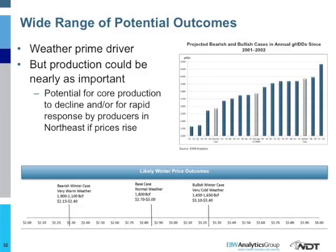And so what we've done here, just to give you an indication, is that if you look at the graph in the upper right, what that's showing you is winter HDDs during the period since 2000. And you can see the wide range of variances.